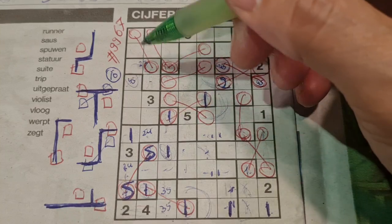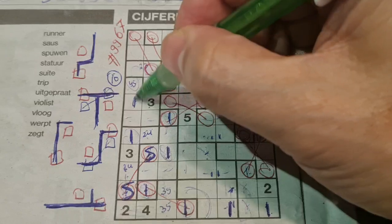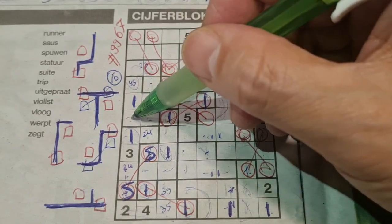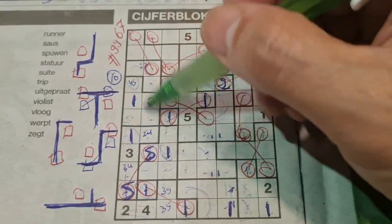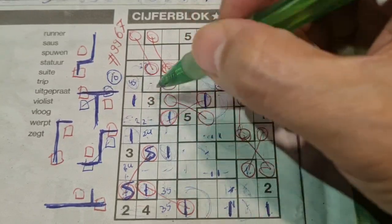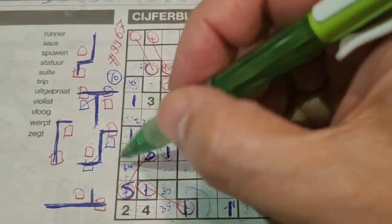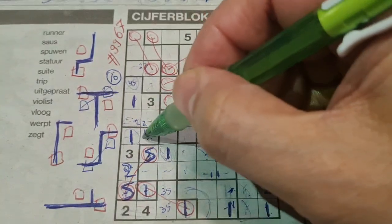Then these two boxes can be one, so one box left for the one in this area is supposed to be here. So two boxes left in this area. One of the missing number in this area is number 2, so the 2 could be here, could be there. That means we have a double 2 there. That means that this box can be 2 and more. That box should be a 2 and this box should be a 4.